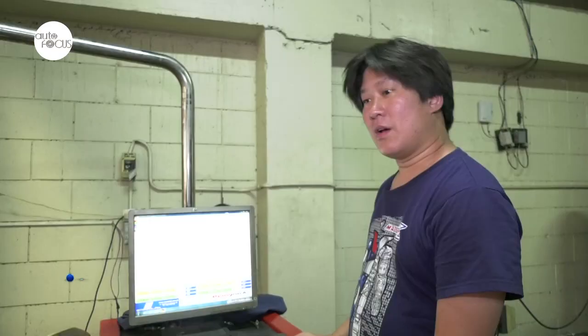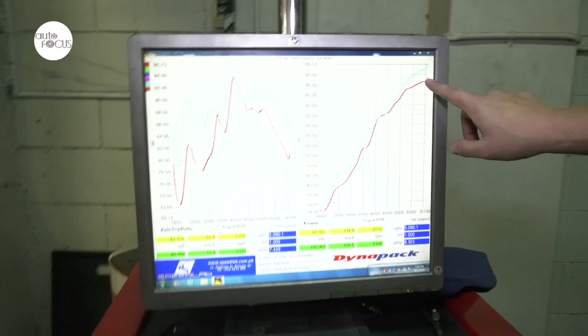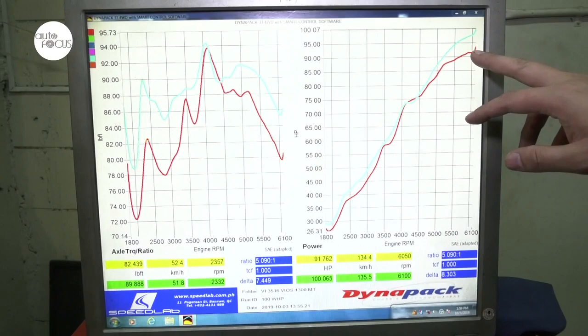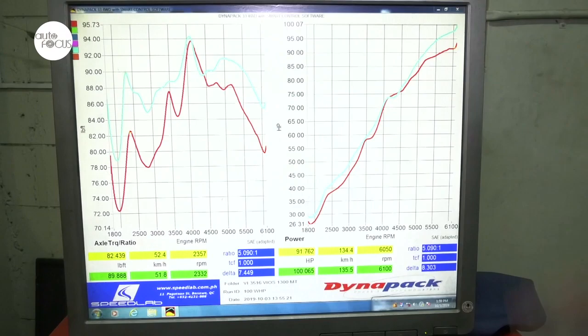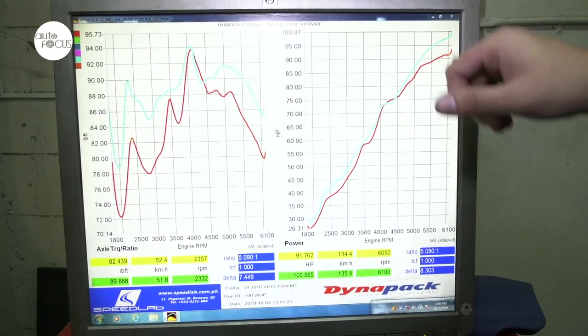Okay, we're done with the tuning of the Vios here with the UniChip, and this is the results. This red line here is the baseline power. This already has our cold air intake and our headers. So it's about 91 horses, which is actually pretty good for a 1.3 car. For reference, 90 horses or so is the territory of about 1.5 cars, like the Jazz and the 1.5 Vios. This blue line here is after tuning with the UniChip. So at peak power, we're at 100 horses, so it's almost 10 horses more at 6,000 RPM.